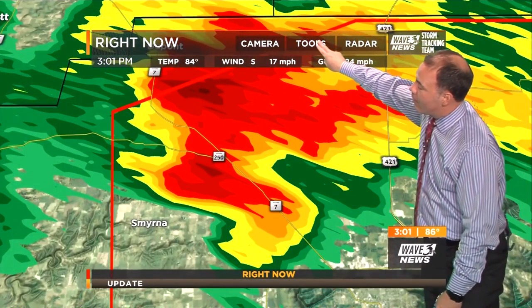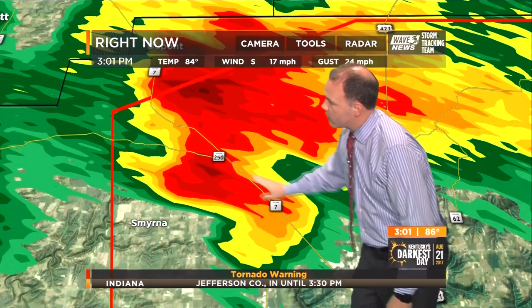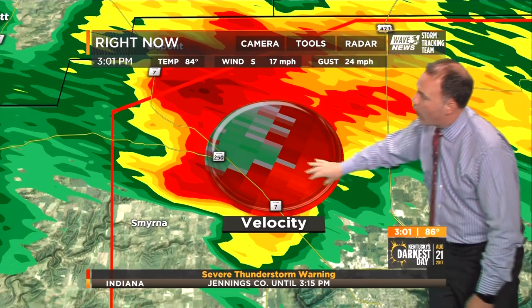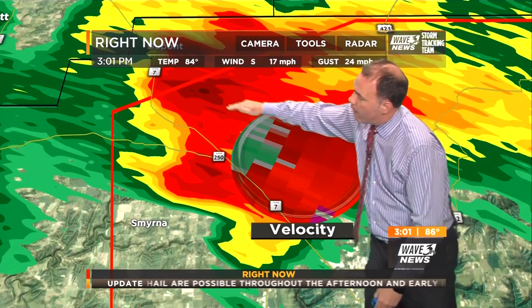With that said, folks in Jefferson County, Indiana, should be in their tornado safe place. Let's go inside the storm once again. We pointed out Indiana 250. There's Indiana 7, greatest rotation, just crossing that, approaching US 421. That's right over the Jefferson County, Indiana area. That is where we have the greatest rotation showing up on the radar at this point. So just north of Madison, south of the DuPont area.